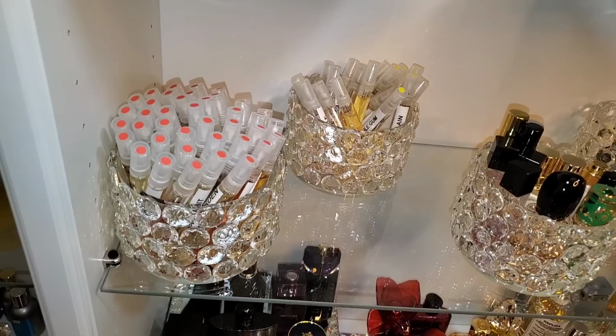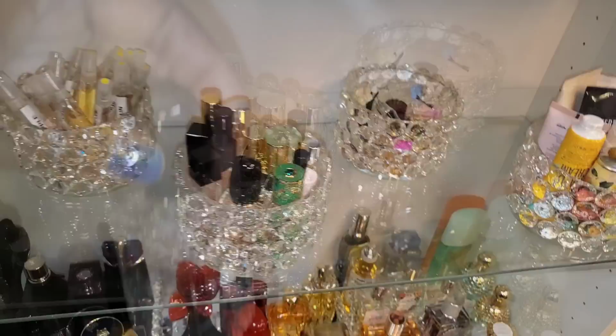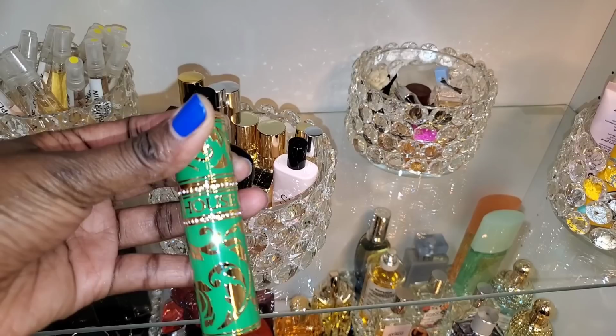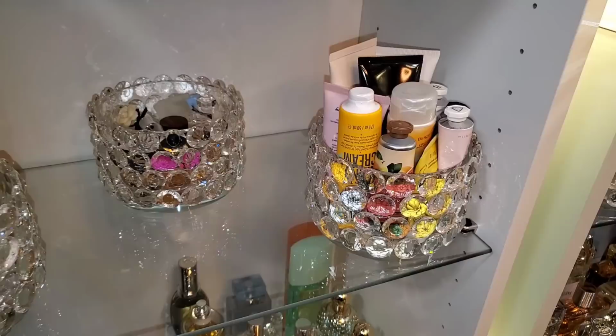So moving down to the next shelf, we have my decants. The ones with the red sticker on top are my niche decants. The ones with the yellow sticker are my designer decants. Here we have travel sprays and purse sprays of different fragrances. We have Armani Sì, House of Sillage Passion de l'Amour. I love this. We have my Baccarat Rouge travel spray. Here I have my corresponding hand lotions that go with whichever fragrance I'm wearing for the day.